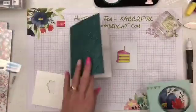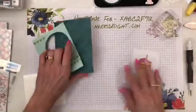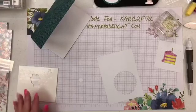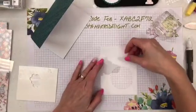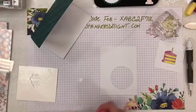Okay, so for this one, this is normally how it would layer. But before I do that, what I'm going to do is, as soon as I find the piece that I just had, there it is, I'm going to put a window sheet here. Now, I may have to trim off a bit of that. Let me just get the paper trimmer.